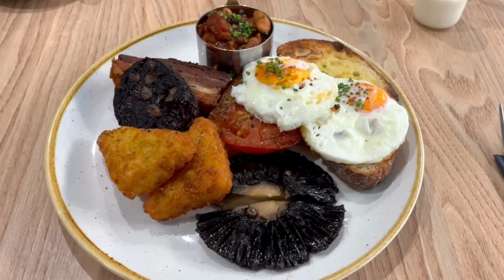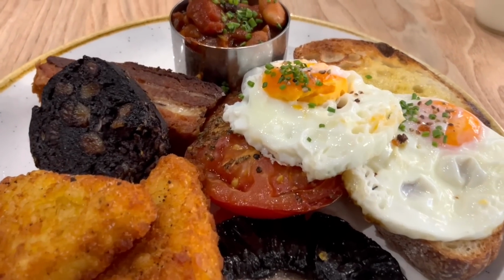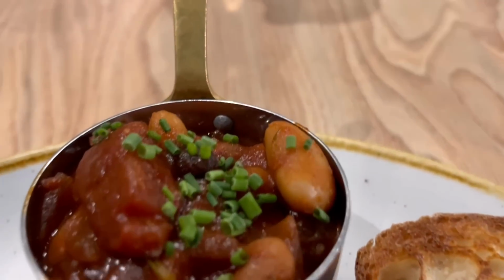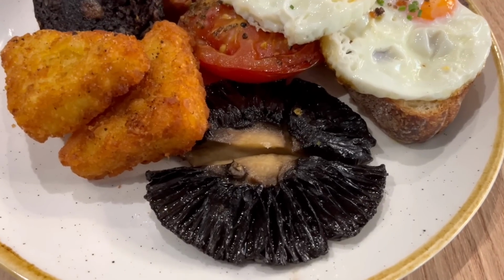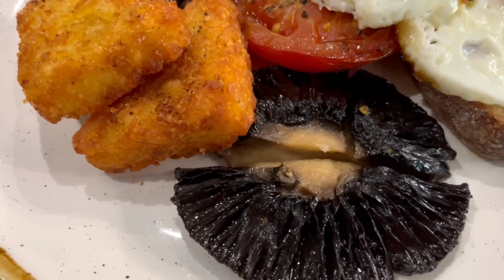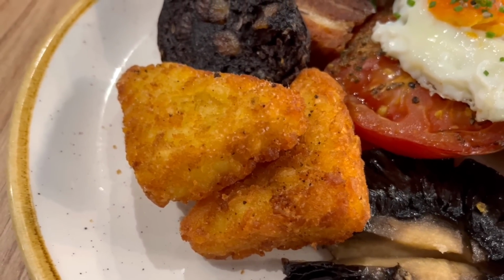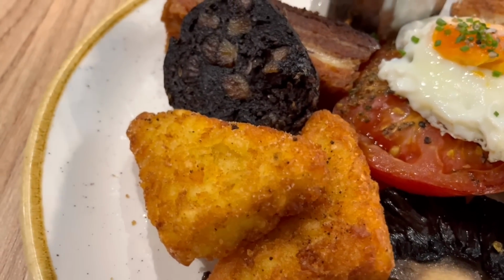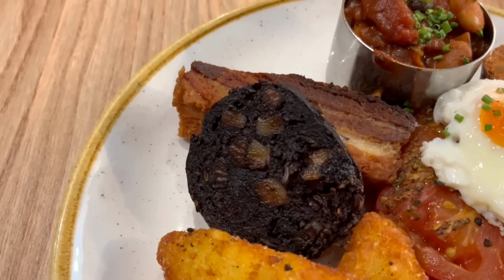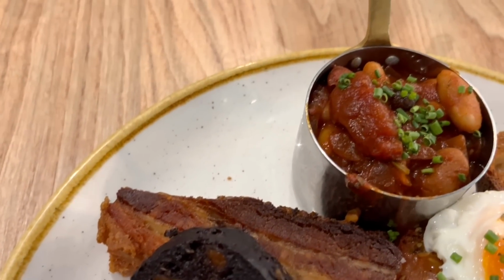So here is the O&R breakfast. It's a very nice looking plate of food. Let's have a closer look at what you get. You get an absolutely huge roasted mushroom, probably the biggest one I've ever seen. Two really nice looking hash browns that I cannot wait to try. Their homemade apple and fennel black pudding, which sounds interesting. A slice of crispy belly pork, which is another item I cannot wait to try.